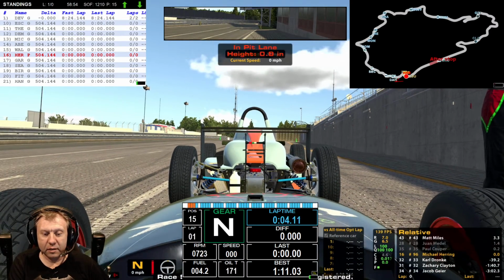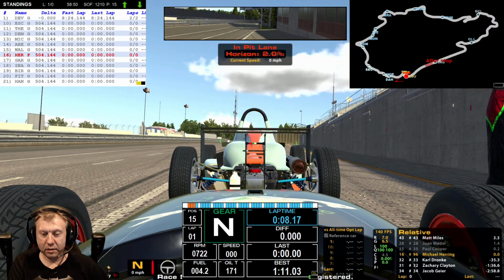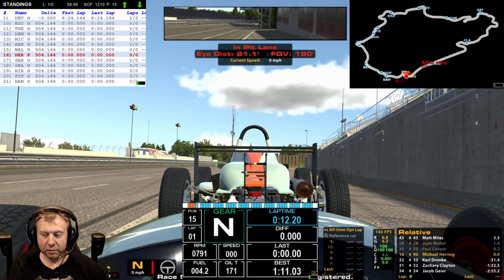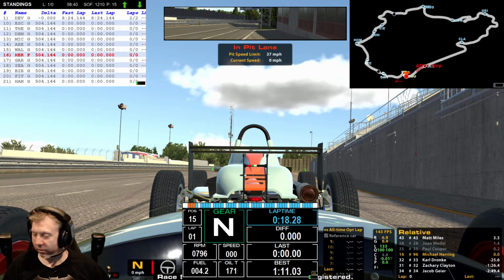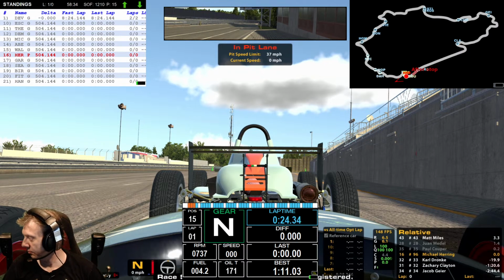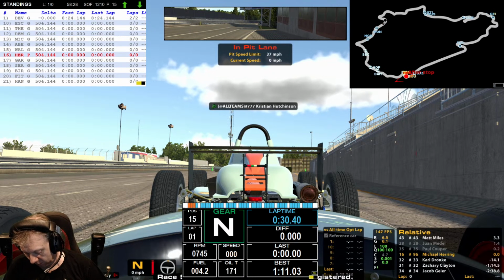So let's just see how we can do this here. Set up the car the way we want to. There we go. Get a nice view out of the rear views here. Car to sticker. Nice looking livery you got there, mate.